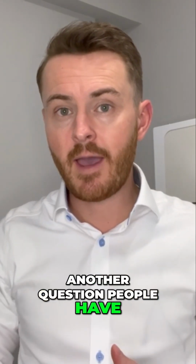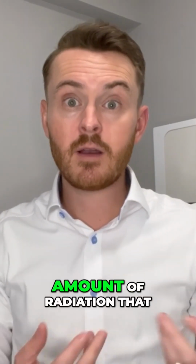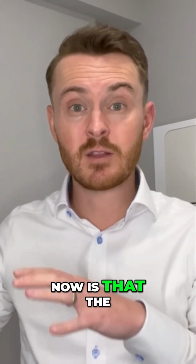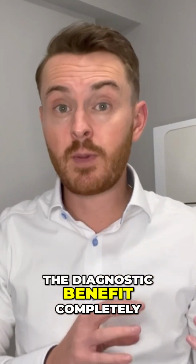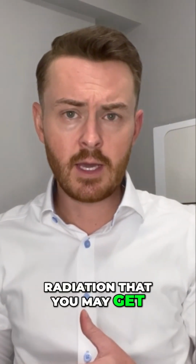Another question people have is x-ray radiation. Now, the last study that they did on the amount of radiation that x-rays put out was done in the 50s, and what we find now is that the therapeutic dose is so low when it comes to radiation that the diagnostic benefit completely outweighs any excess of a little bit of radiation that you may get.